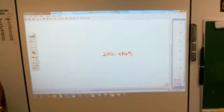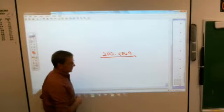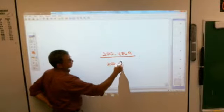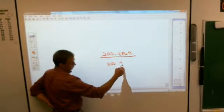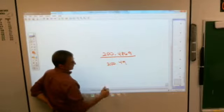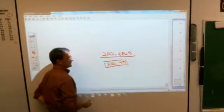That number rounded to the second decimal place would be, Brendan Massey, what is this rounded to the second decimal place? 200.49. And again, you don't put any zeros after that. 2 places after the decimal right here, second decimal place.